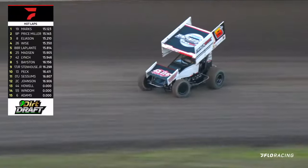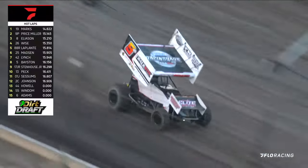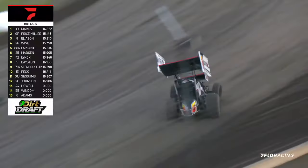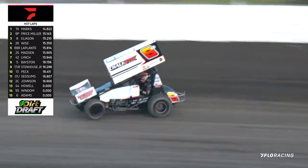White flag displayed from the flag stand. Here comes the checkered. And Marks is going to jump into the 14-second bracket at a 14.822 on his final time around.